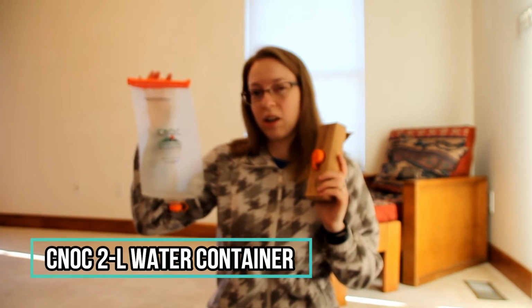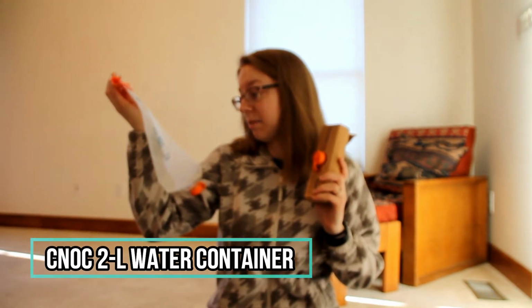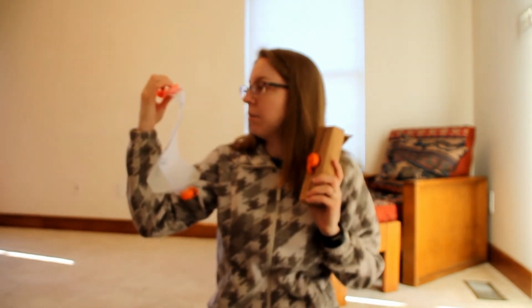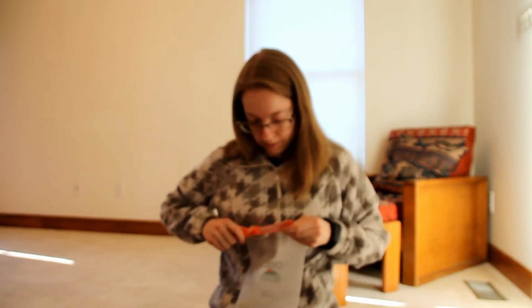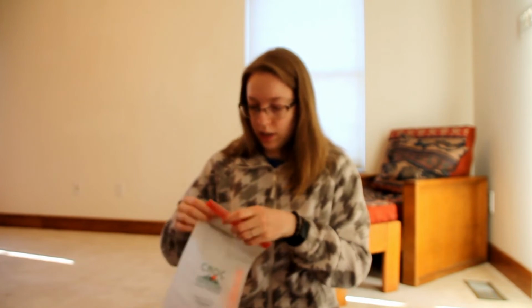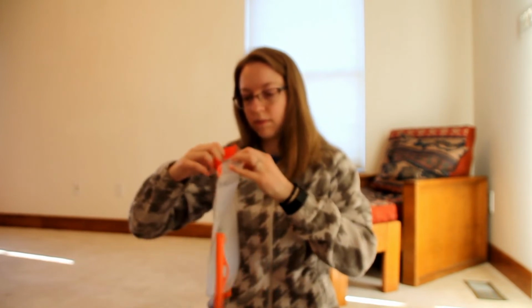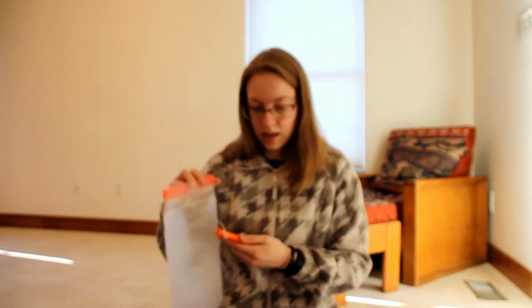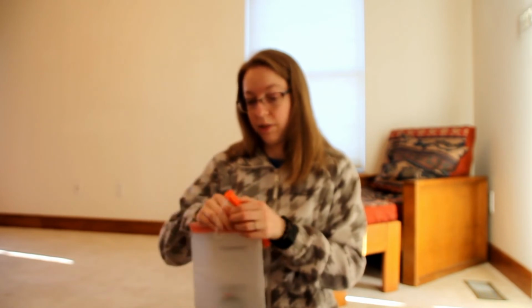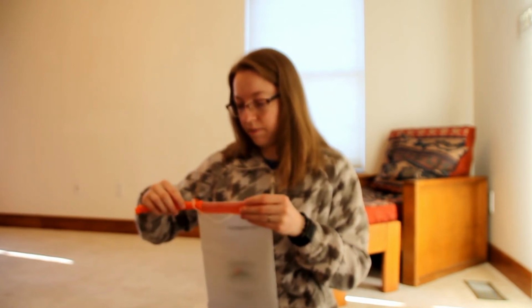Next thing I have is 2 of these, I believe it's CNOC bags. I'm not sure if that's the name, but the bags that come with the Sawyer squeeze aren't really that big. This, if I can get it off, as you can see, has a pretty wide mouth. The Sawyer squeeze bags are probably like that big, so this is a huge improvement. And another positive of these is that you can hang them.